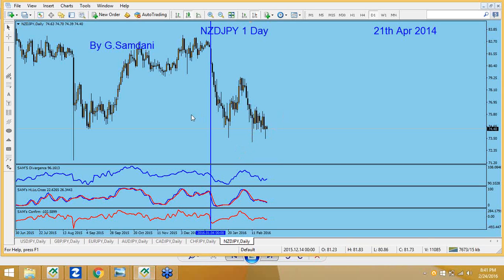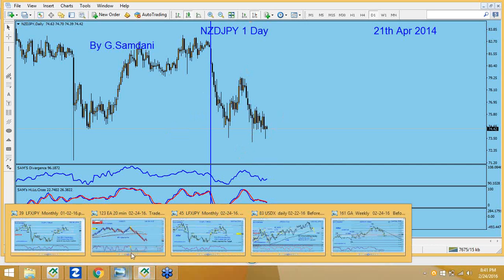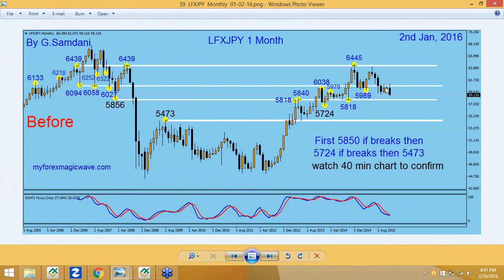So this is the beauty of watching these indexes, and this is what I teach you. Where to get those index charts, how to see them, and how to read them, and then trade based on that, just like this chart.